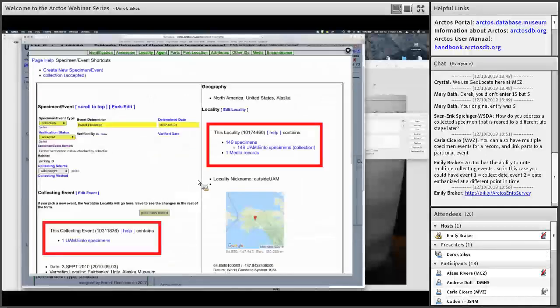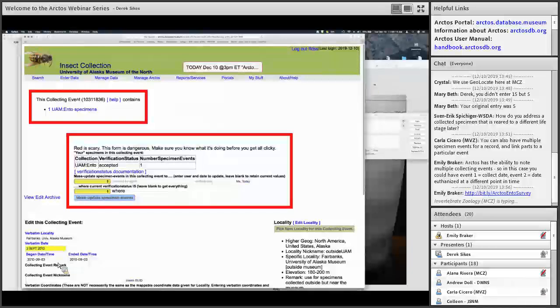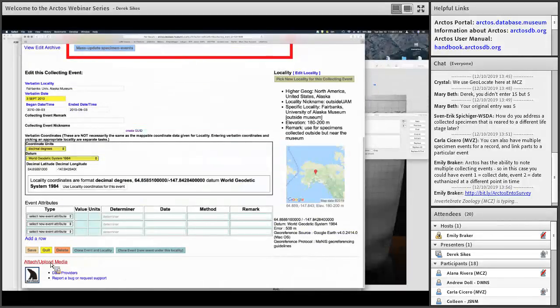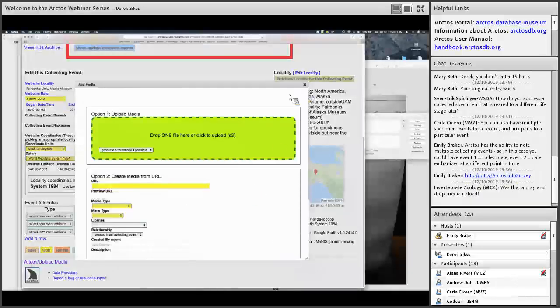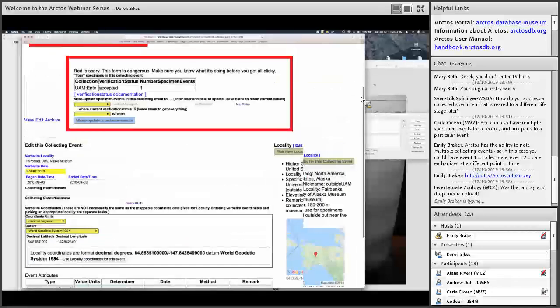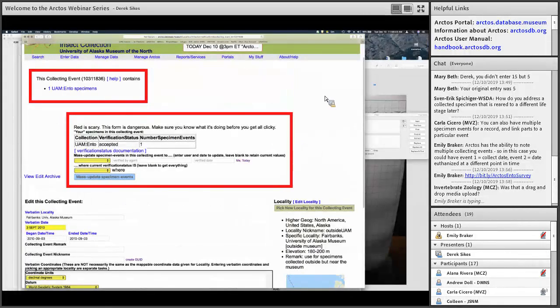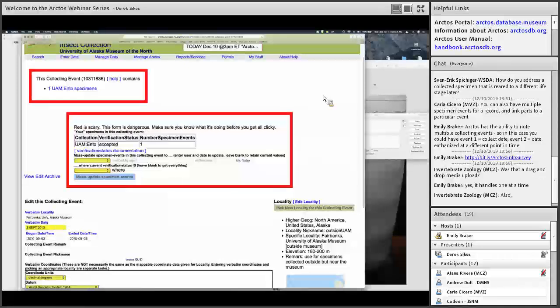If we go into the location form and go to the collecting event, you can add media here as well, attach upload media. This is ideal for a habitat photo of the collecting event, and it will be propagated to all members of this event. In this case there's only one, but if you had 100 specimens from an event, they would all immediately have that media shared.